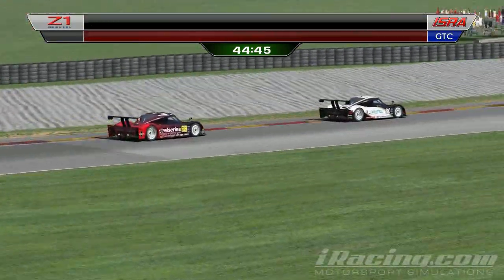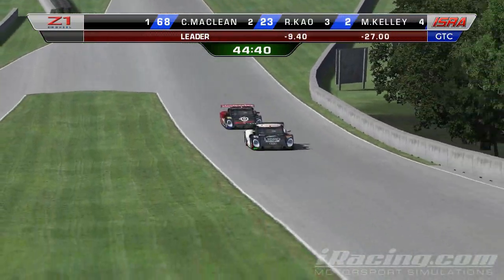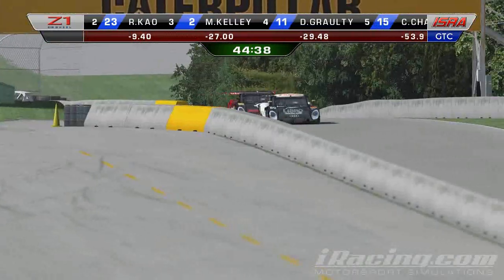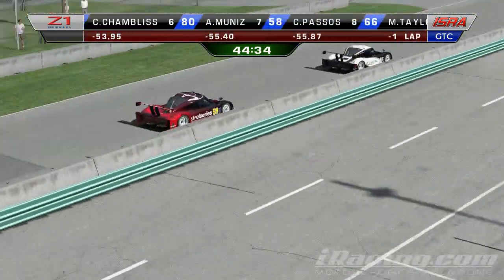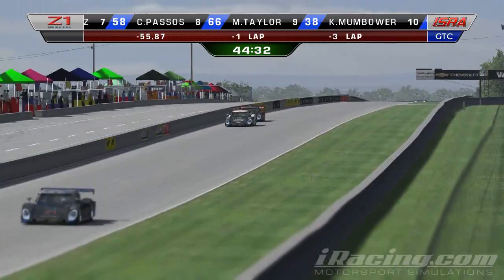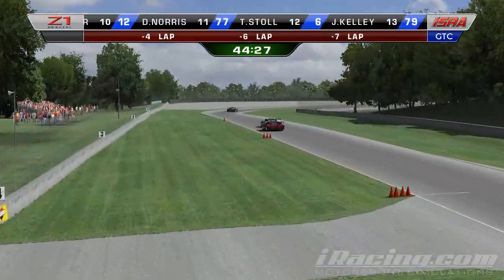And it looks like Dan Grolty's got his gap stabilized behind Mike Kelly at about 2.5 seconds. It looks like Carlos Passos has got another run of draft going down the straightaway here. Muniz is taking the inside, but Passos is not close enough to make a pass. So it looks like he'll stick to the inside.